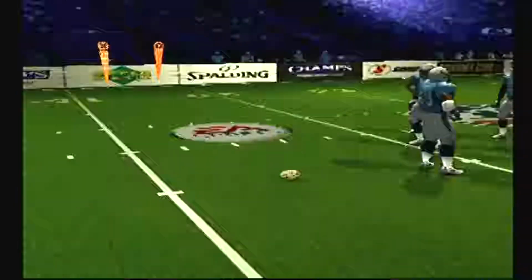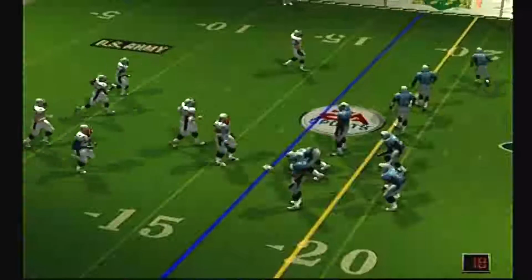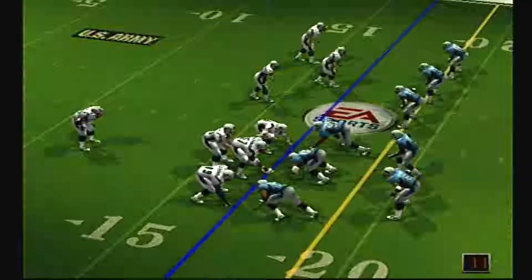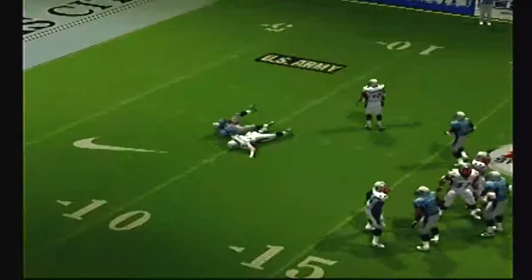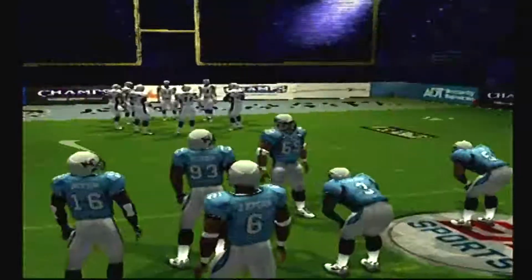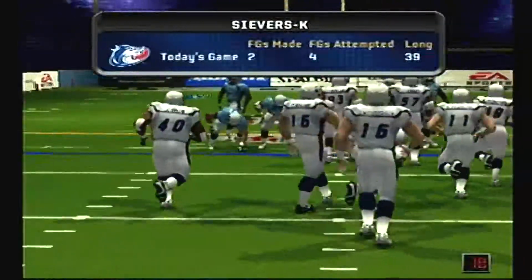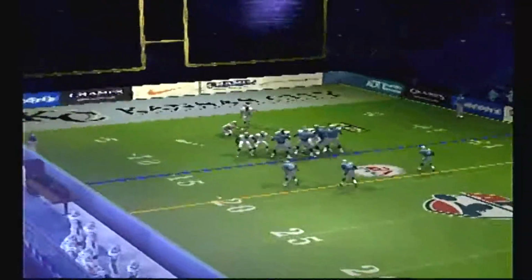White on the carry, gain of six on the play. Third and two, ball on the 17-yard line. Fitzgerald on the run, 3-yard loss on the play. Keep talking, yeah. That's what I thought. The field goal attempt is no good.